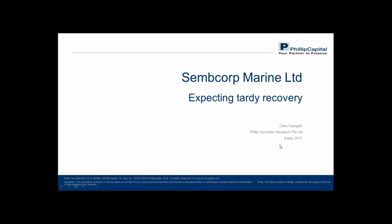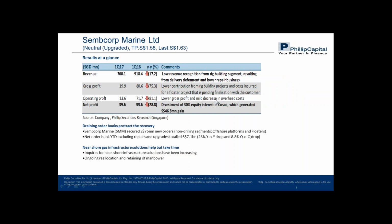Hi, good morning, everyone. Let's go over Sembcorp Marine's results. 2 weeks ago, they announced their first Q results. So our title is Expecting Tardy Recovery. We upgraded our rating from reduce to neutral, and we maintain our target price.